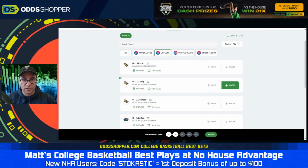this team, but his projection on No House Advantage at least is 14.5 points. We have him closer to 12. We have him behind Horton, Johnson, and Hendricks, which gives some value towards the under. But again, this one is a little more risky than the previous prop. Kelly plays almost every single minute. He's just a little more passive than some of the other shooters on his team. So we'll go under 14.5 points for him.